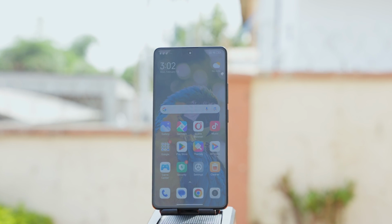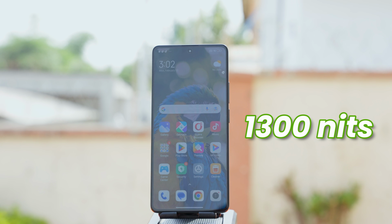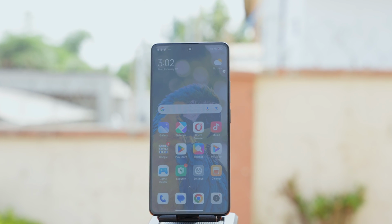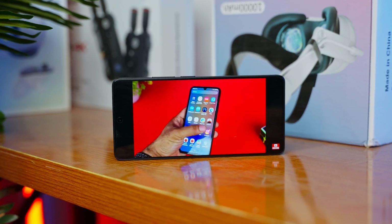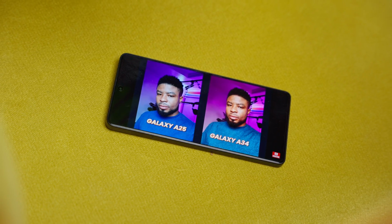Stepping out of the sun, no problem, because this smartphone, the Redmi Note 13 Pro, has about 1,300 nits of brightness. Personally, this isn't just a screen, it's a window to the world of vibrant colors, crisp details, and amazing blacks. And let's be honest here, who doesn't love a great display for budget devices? Come on.